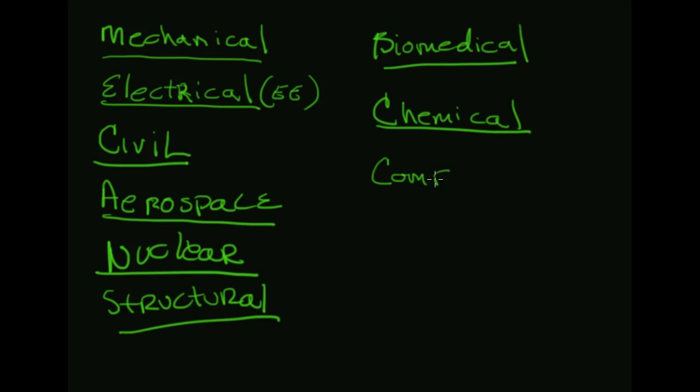You have computer engineers. You have both hardware and software engineers, people who develop the components of a computer system as well as the programs that run on them. So these are people who develop computer networks. The people that designed your cell phone would be a computer engineer. App developers are computer engineers.